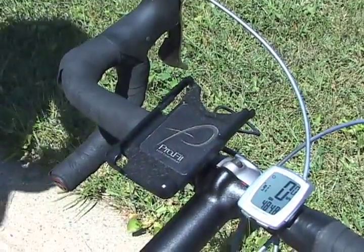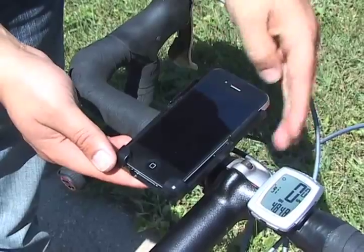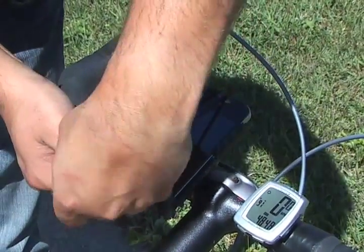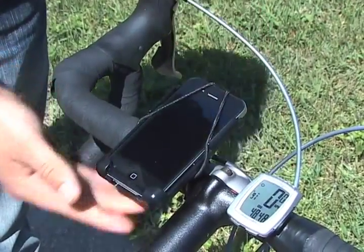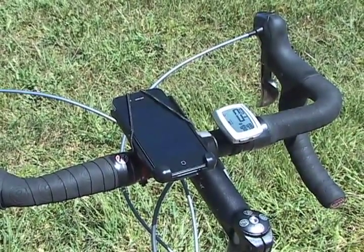Featuring the integrated safety strap, the holder positions your iPhone at your fingertips, making it perfect for fitness apps, mapping, or GPS functions. The new 2011 iPhone holder and mount is available for either the iPhone 3G, 3GS, or the iPhone 4.